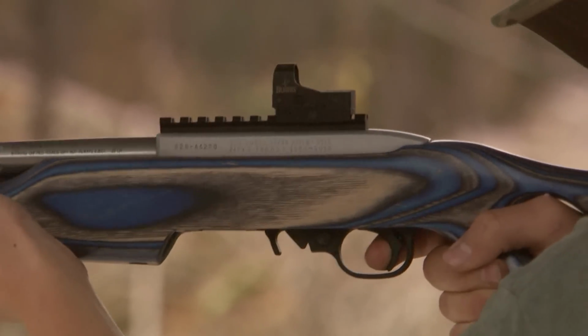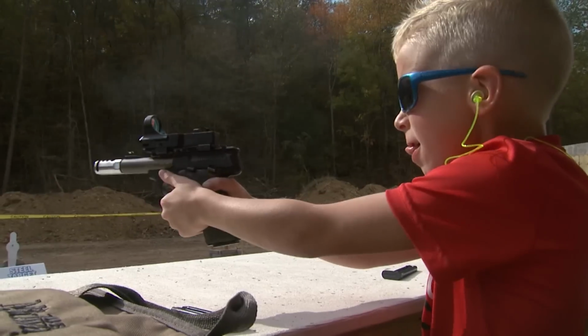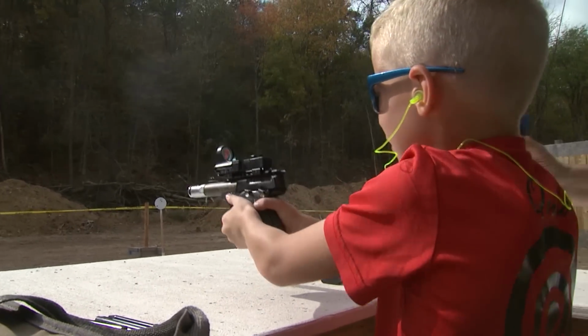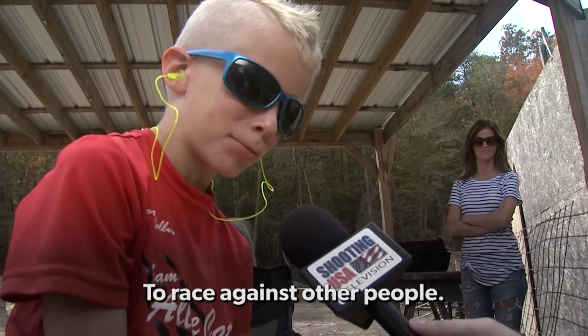It's fast, it's fun, and for many, it's a family tradition. We've hit the world championships the last 4 years and wouldn't miss it. It's been great every year. A lot of friends, family, good time shooting, and Quade loves it. He just turned 9. I think it's a fun experience to do competitive shooting, to race against other people.